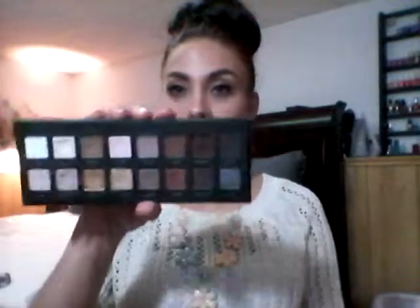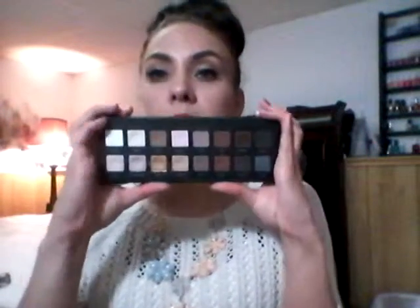Okay, next thing is my beloved Lorac Pro palette. I featured this in my yearly favorites, but sometimes I get overzealous and just start grabbing everything else. But this is something that I'll always go back to. I absolutely love it. You have a whole top row of mattes and a whole top row of shimmers. There's limitless things you can do with this palette. You can get so many looks. You can get a natural look, a dramatic look, anything you want, and it's absolutely gorgeous.